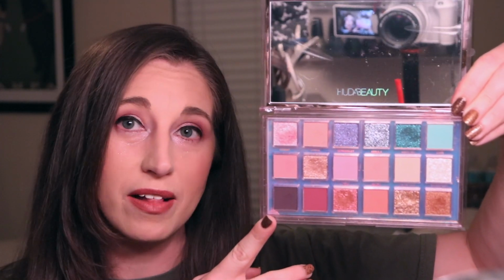I have to say, this is going to be, I think, one of my top summer palettes this year, just because there's so many pretty colors, there's so many different looks. You can go colorful, you can go a little bit neutral, but there's a lot of different options with this, and the quality is spot on.